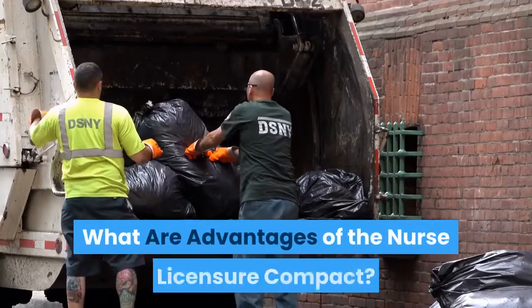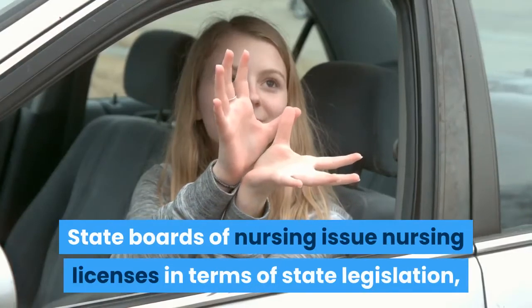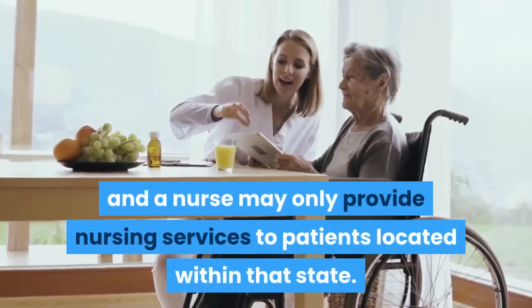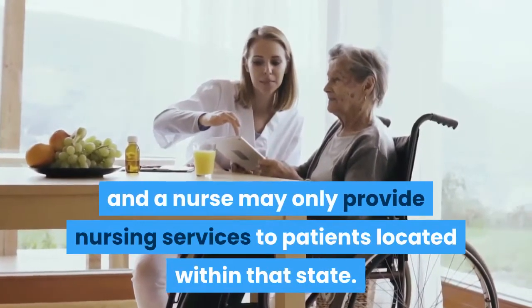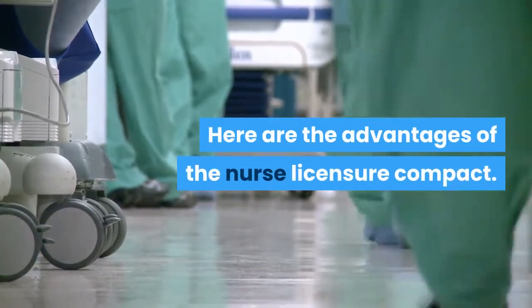What are the advantages of the Nurse Licensure Compact? State boards of nursing issue nursing licenses in terms of state legislation, and a nurse may only provide nursing services to patients located within that state. Here are the advantages of the Nurse Licensure Compact.